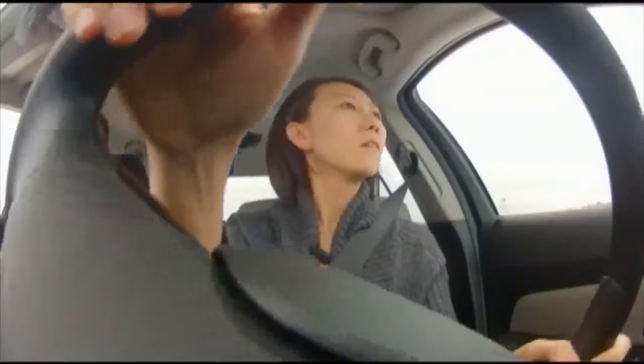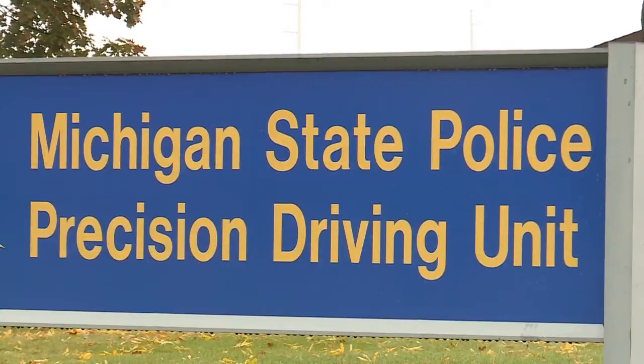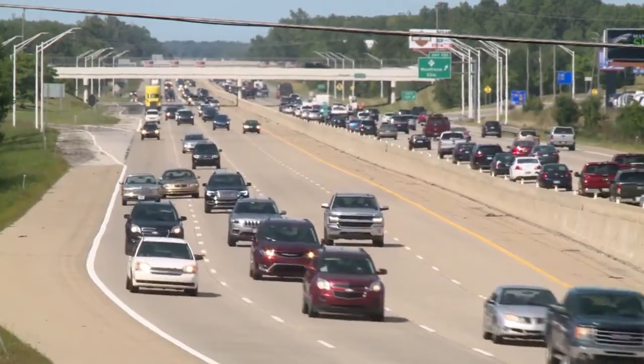Even with good tires, though, drivers can still have issues on the snow and ice, which is why extra precautions must be taken. Drive in such a manner that you're in control of your vehicle. Give yourself more time. Right? And watch your following distance. Sergeant Patrick Agema, an instructor at the Michigan State Police Precision Driving Unit, says drivers need to slow down and adjust to the road conditions. When it comes to speed limits, the posted speed is intended for sunny and dry conditions, so you can't always drive at the posted speed.